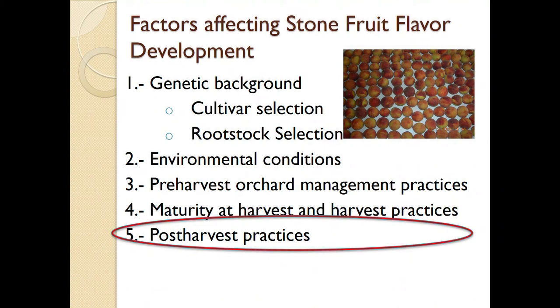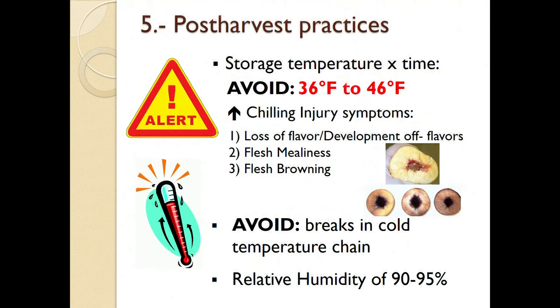And finally, last but not least, is everything related to post-harvest practices in terms of flavor development. These are just some tips. When you are storing stone fruits, you have to consider the temperature-by-time interaction. Definitely, you don't want to store your fruit in this range of temperatures. Why not? Because in this range of temperatures is where you are going to have the highest susceptibility to the development of chilling injury symptoms.